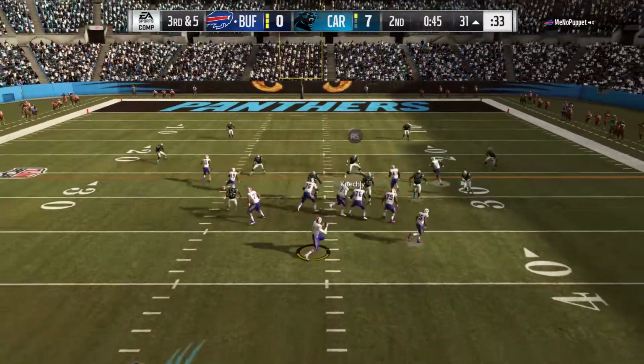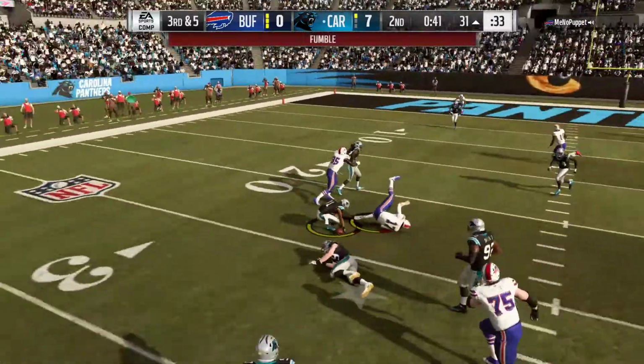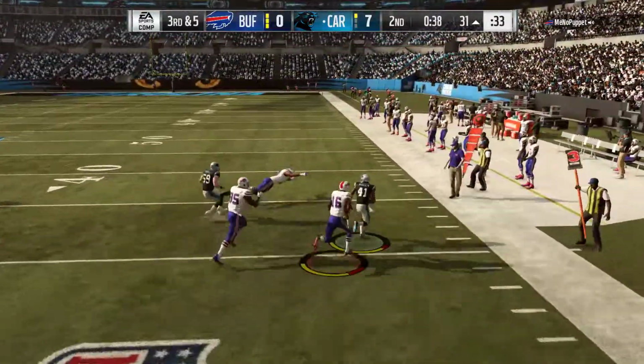They had the big play to start the drive. Not much sense. Now Allen. Allen hit. He lost the football. And it's picked up by the Panthers.